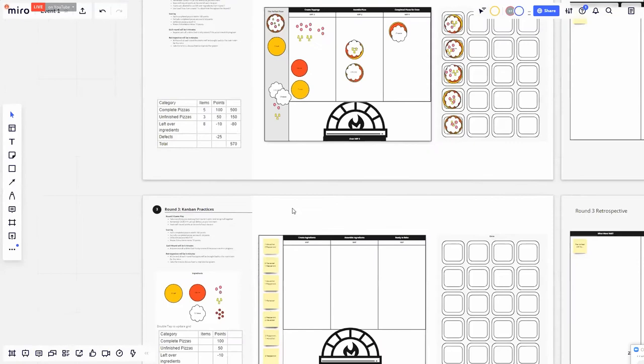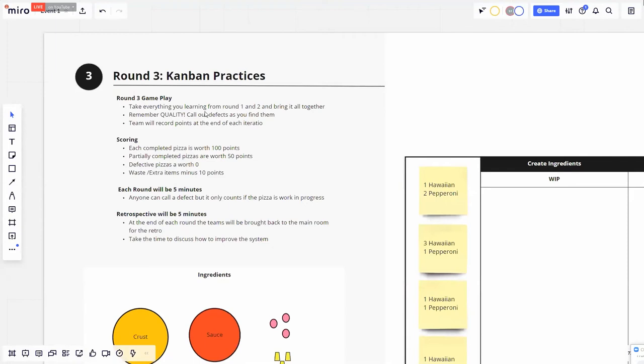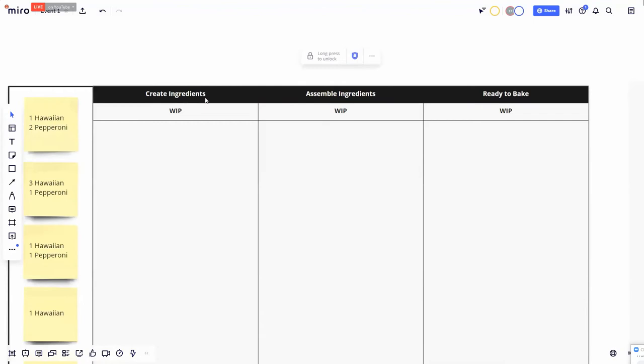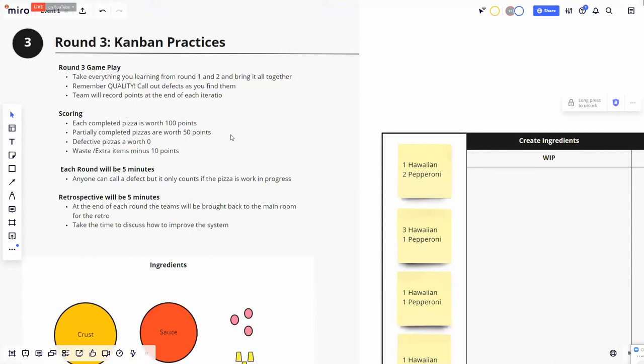So now we're supposed to take everything you learned from 1 and 2 and bring it all together. So remember quality, call out your defects. Team will record points at the end of each iteration. So now we have a WIP. I guess we get to determine our own WIP limit because those might not have come over, or maybe everything's 1. So we're getting more towards like one piece flow or something, I don't know.